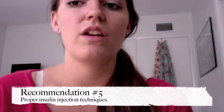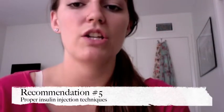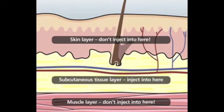The fifth recommendation is that athletic trainers should be taught proper insulin injection techniques. Always insert insulin into the subcutaneous tissue. Typical injection sites include the abdomen, upper arm, and upper thigh. After insulin injection, athletes should avoid extreme heat or cold temperatures, as these can affect insulin absorption rates.